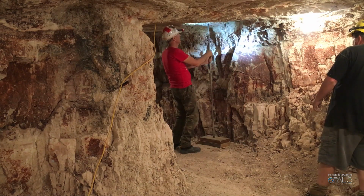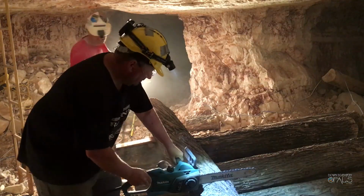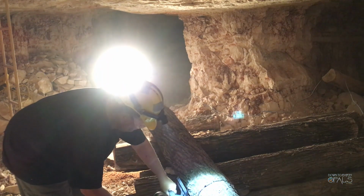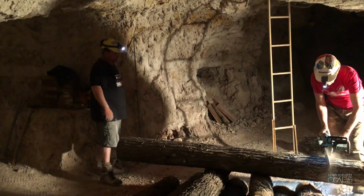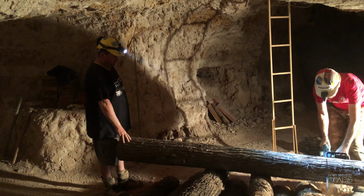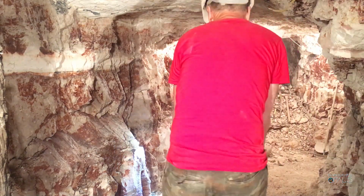Here, go in, away from you. The prop height is measured, then the prop is cut with an electric chainsaw. Once cut, Andrew and Corey must maneuver the prop into position.